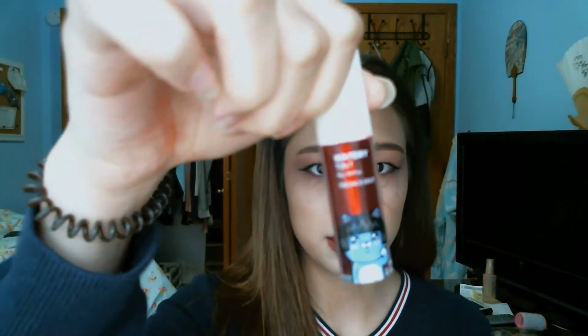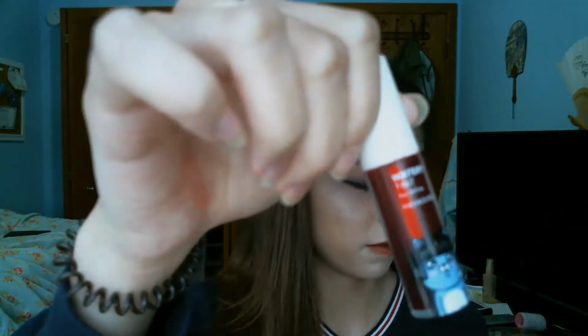And then I have this Korean tint. It's a red tint. It's called Red Up from the Face Shop, I believe. And I'm going to apply it on the inside of my lip heavily. And it does not have to be even. And then I'm just going to take it and do this kind of thing.